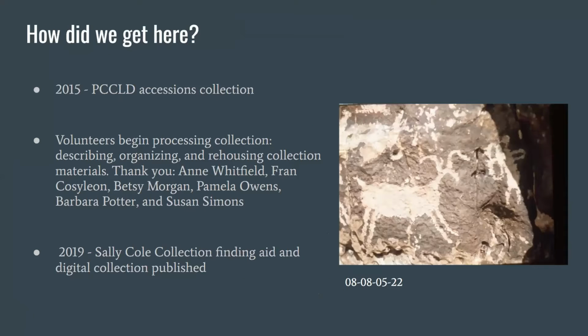So the Colorado Rock Art Association collection came to the Pueblo City County Library District in 2015. It was accessioned into our holdings. Before that, it was at Colorado State University, and it made its way down south. Once it was in our custody, volunteers began to process the collection, which included describing, organizing, and rehousing. Special thanks to Ann Whitfield and Fran Cosleon, who have continued to be volunteers working with the materials today, Betsy Morgan, Pamela Owens, Barbara Potter, and Susan Simons.